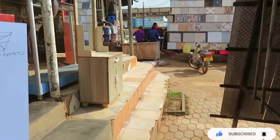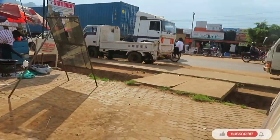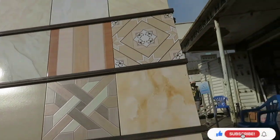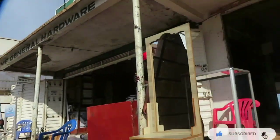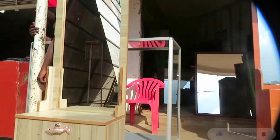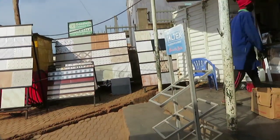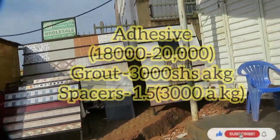What didn't I talk about? So I'm going to talk about the prices of other things that you need to make tiles. Okay? The other things that you need when you're tiling up your house are very, very small things. Just a few things. Okay? You need adhesive. You need grout. You need spacers. You need strips. And then you need steel wire.